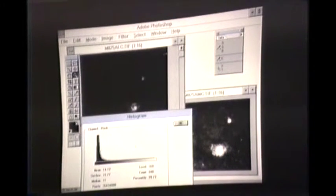Another thing you can do with the digital techniques is adjust the overall contrast and brightness of your images. Here I have two scans of two different prints of the same negative. The one on the right is a high contrast print, and the one on the left is a low contrast print of the same negative.